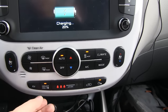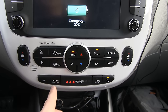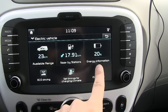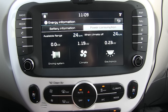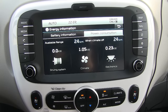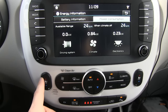You see here, similar to Ioniq, you have the driver only button that will only heat up the driver's side. Now the fans kind of go wild because it has to heat up more. You can also see the energy flow here. You see, we're using 1.15. It's increasing now, but if I press the driver only button, it will drop. It will only heat up my side of the car. Yeah, which is pretty good. I love it.